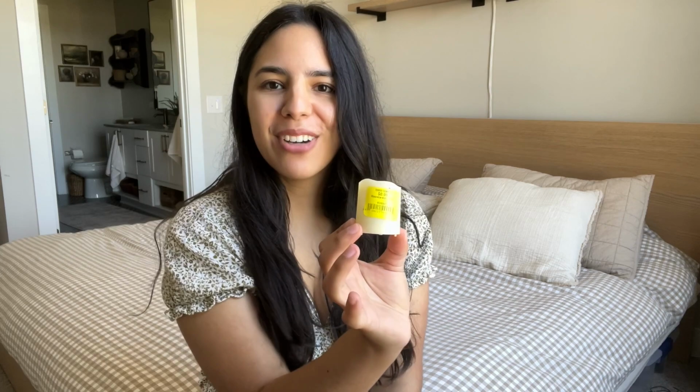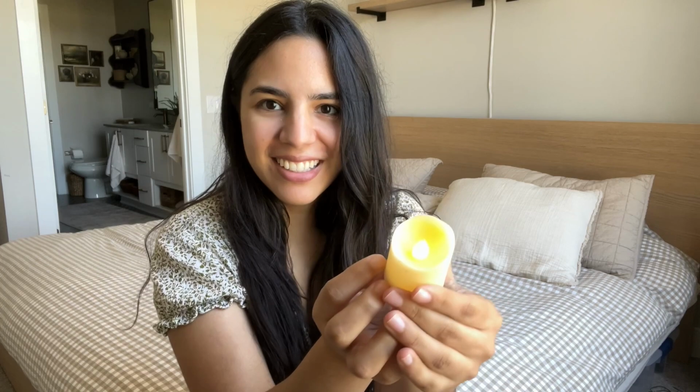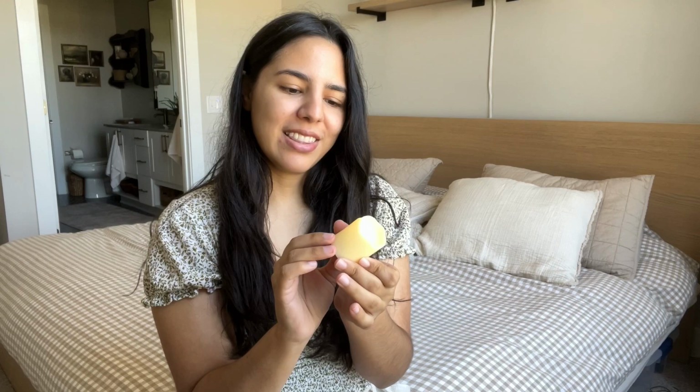Then in the candle aisle, I found this tiny little faux candle, and it actually still works and has a battery. You can't really tell that much in this lighting, but it works and it's on. This was only 99 cents, but half off, so like 50 cents. But yeah, this is really great to have.